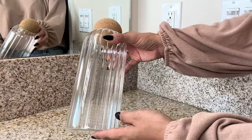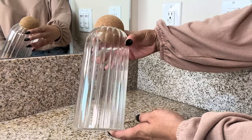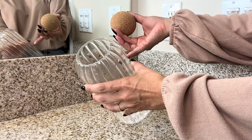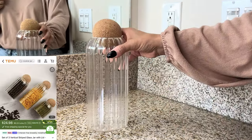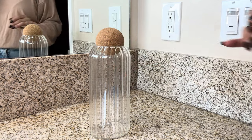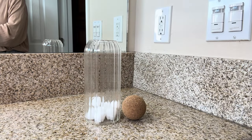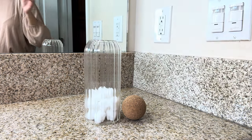These next items are definitely my favorite. I just love the look of them. They are these glass fluted canisters, and on the website, these were advertised as food canisters, but I thought they would be beautiful in a bathroom. I love the fluted detail. They're glass. I especially love the round cork top, and these are super inexpensive.